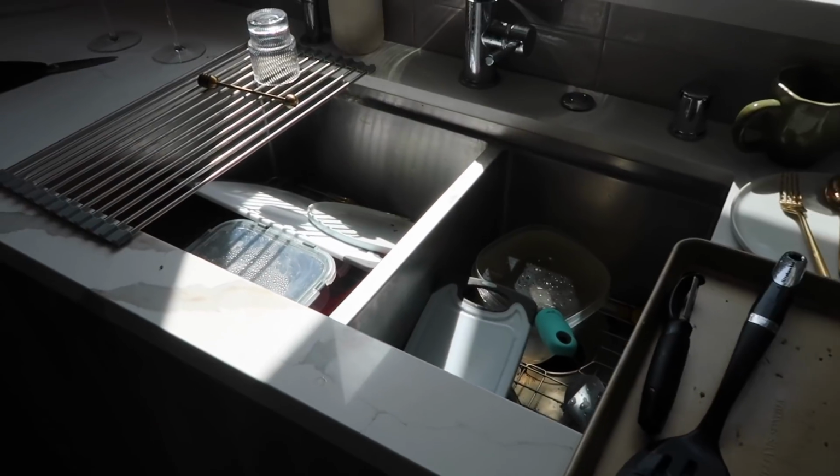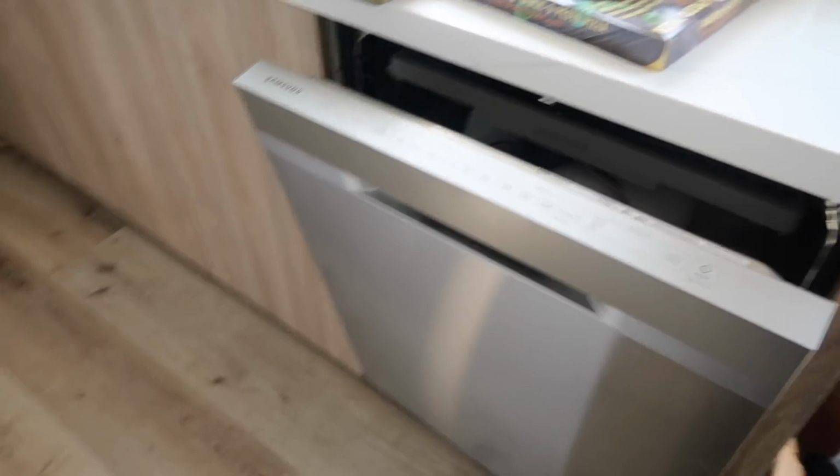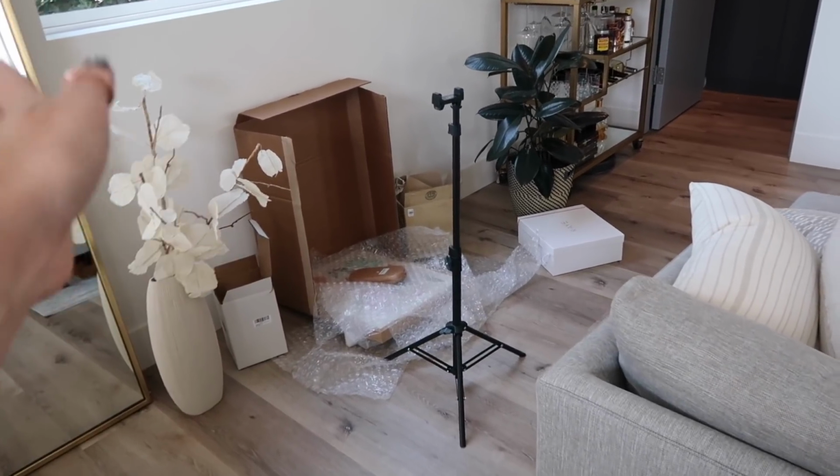The sink, this is bad. I never normally have dishes in the sink. It's because I need to empty the dishwasher and haven't even had a second to do that. They're just trash or returns, or I don't even know what. I need to figure out what I have over here.